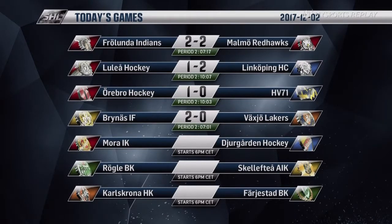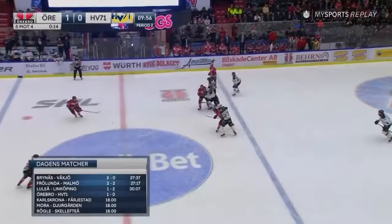Score updates for you: Lunda and Malmo locked at 2. Linköping giving up 1 in the second period as Luleå cut their 2-0 lead down to 1. Brynäs with the 2-0 lead over the Lakers. And we'll make sure to keep you updated on those scores as the afternoon goes on.